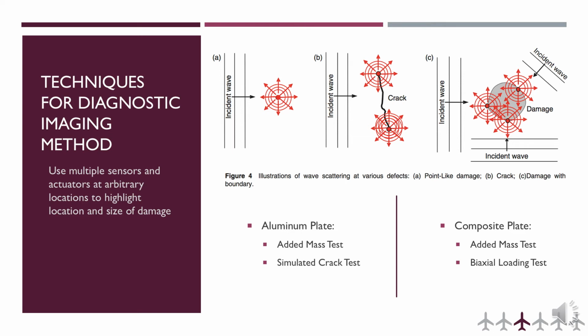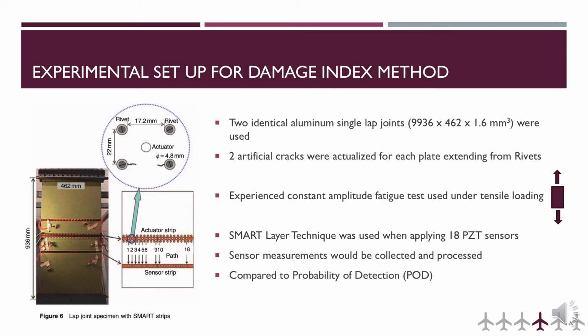location of the crack. The experimental setup for the damage index method involved 2 identical aluminum single lap joint plates. 2 artificial cracks were placed on 2 rivets. The plates then experienced tensile loading. 18 PZT sensors were attached with a smart layer technique. This technique evenly distributes a sensor network across the thin plate to send out signals from all directions. The receivers are placed directly across the transmitters to measure the crack size that is present.